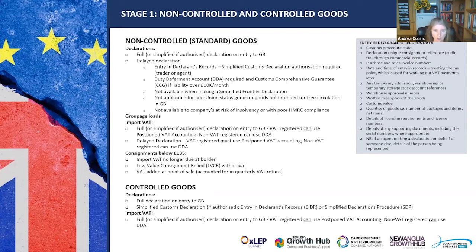Now, in terms of controlled goods, so we talked about what they were a moment ago, they have to make a full declaration when those goods come into GB, or they can make a simplified customs declaration if they are authorised. So that entry in declarant's record that I referred to before, or the simplified declaration procedure, but they're authorisations that you have to obtain from HMRC in advance. If they are VAT registered, again, they can use postponed VAT accounting, and non-VAT registered businesses can use their duty deferment account. So controlled goods require import declarations from the 1st of January, and standard goods, you can make those declarations from the 1st of January, or you can defer them for 6 months.